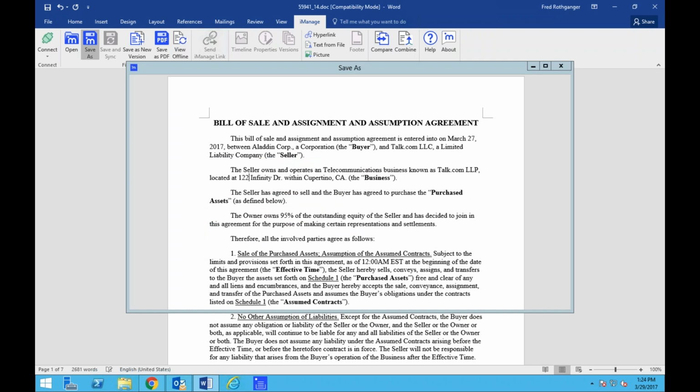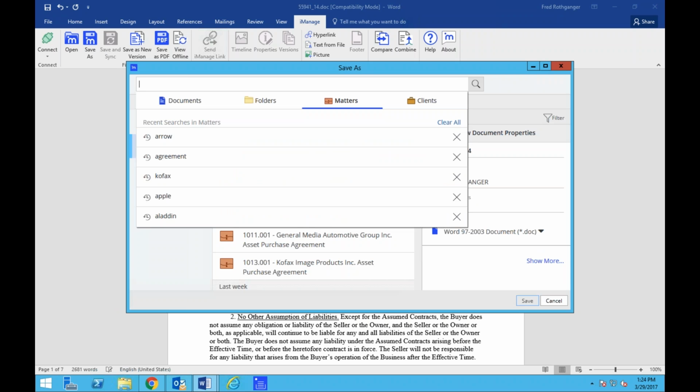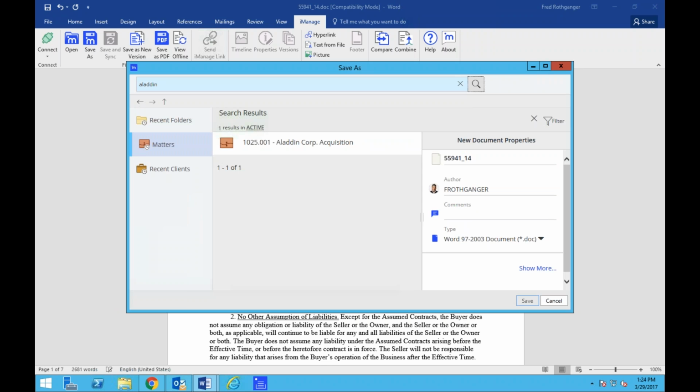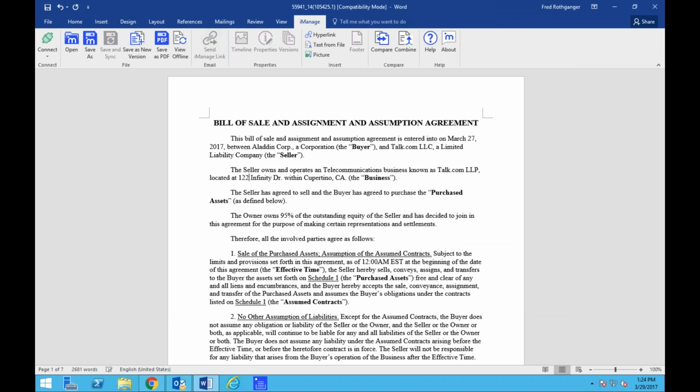Maybe I want to save it as an entirely new document. I can go ahead and click Save As, and again, it allows me now to browse through either by searching through matters or by doing a search. Let's say that I wanted to save this now into the Aladdin Corp acquisition. I could just do a quick search for Aladdin. It finds that matter right there. I browse into it, pick the appropriate folder, and now simply save that document as a new document into that particular matter file right there.